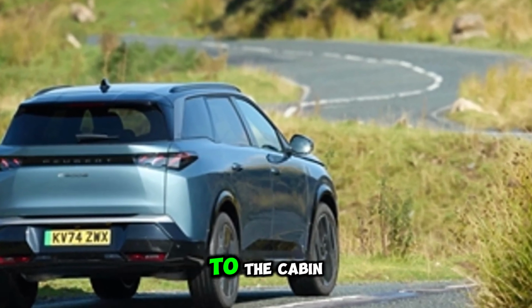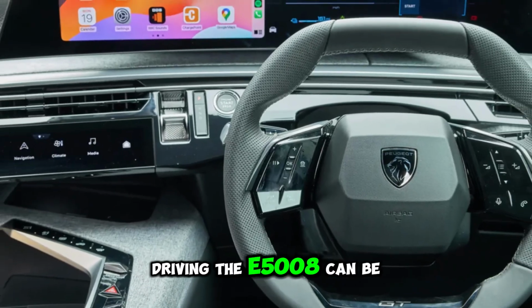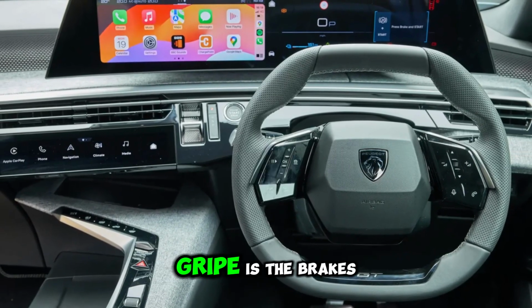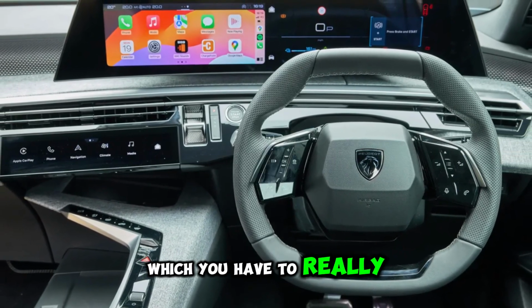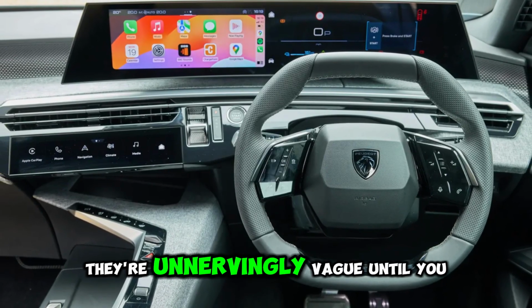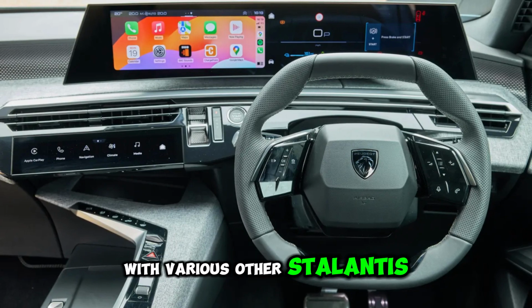Some bumps do make it to the cabin, but most are soaked up. All in all, driving the E5008 can be a peaceful, quiet experience. The one real gripe is the brakes, which you have to really press quite hard on before they start doing anything. They're unnervingly vague until you get used to them, and it's an issue shared with various other Stellantis EVs.